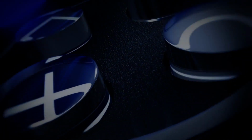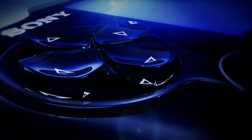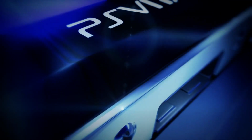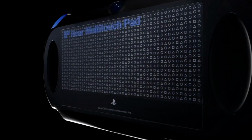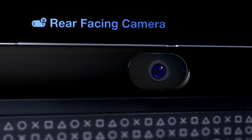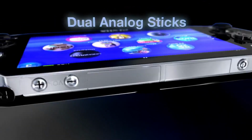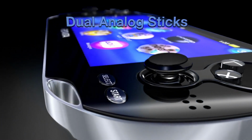The PlayStation Vita, also referred to as the PS Vita or simply Vita, was Sony's follow-up to the largely successful PSP. As such, it featured a few upgrades from its predecessor. Beyond the stronger internal hardware, the Vita included a touchscreen on the front, a touchpad on the back, rear and front cameras, and a second analog stick, bringing its control scheme more in line with those seen on larger consoles.